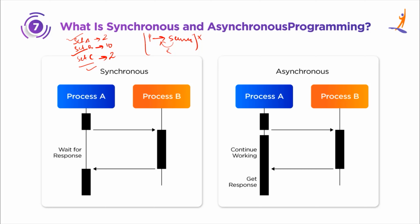So this is process A, this is process B. This process A will continue its working even if it is not getting the response directly here. So it will continue working, and meanwhile this process B, when it has completed its execution, it will send the response and process A can get the response later on also.